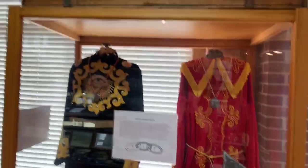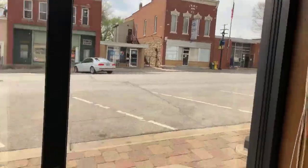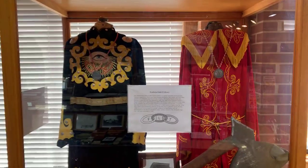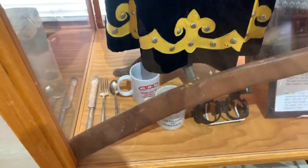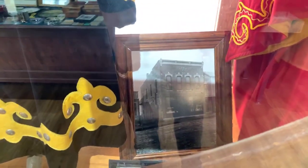This is our case on the Eudora Oddfellows. The Oddfellows have their lodge hall right across the street, right there at 711 Main Street. And they've been around since about 1866. And these are some of the ceremonial gowns that the Oddfellows wear at their ceremonies and at their meetings. We have an assortment of other Oddfellows related items here as well. Jim Harris has brought us a lot of these items, and there's a nice old picture of what the Oddfellow Lodge looked like about 100 years ago or so.